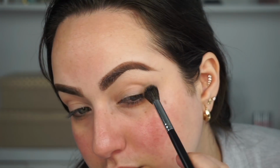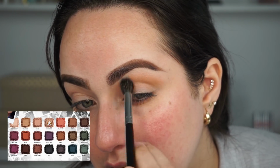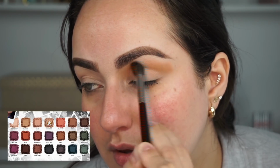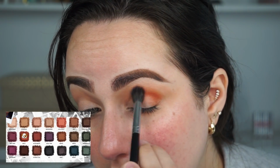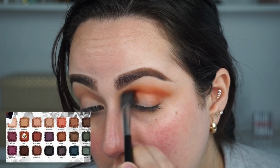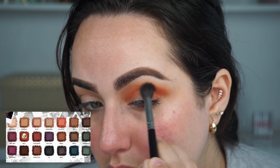Just like that, we're already at look number 4, which starts the same way as the first 3. Once again with the color Weekender all over the crease of the eye. But then we are going in with the color Baja, which is the super bright, like burnt orangey shade, and we're putting this color on a very nice fluffy brush, and we're putting it across the eyelid.